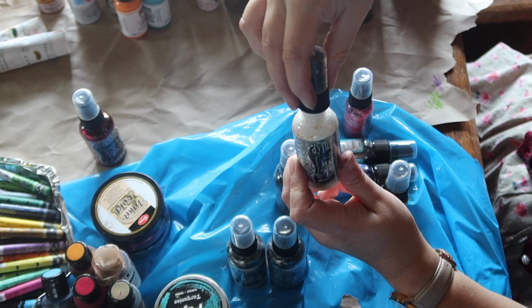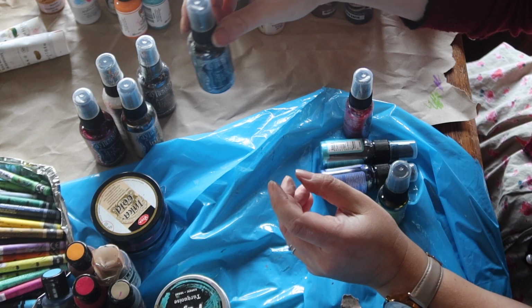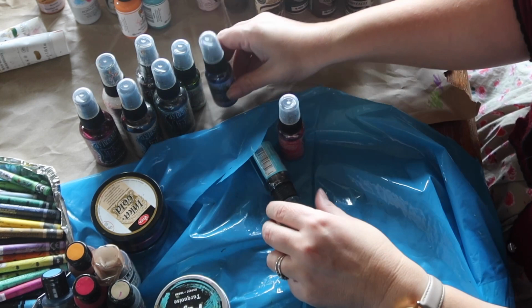Ground coffee, I think I've got ground coffee. Desert sand, I haven't got that one. Balmy night, I haven't got that one, so that's good. And then we've got four shimmer sprays. I don't think I have any Dilutions shimmer sprays. Oh, look how pearly they look. Oh, they look pretty. Dirty Martini, Periwinkle Blue, Peony Blush, and Campso Teal.